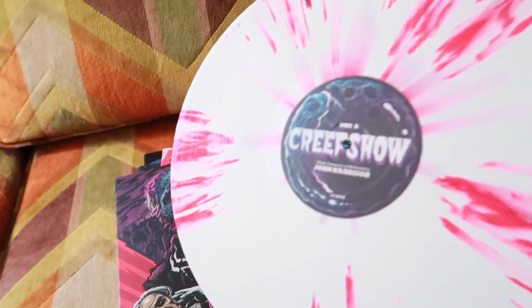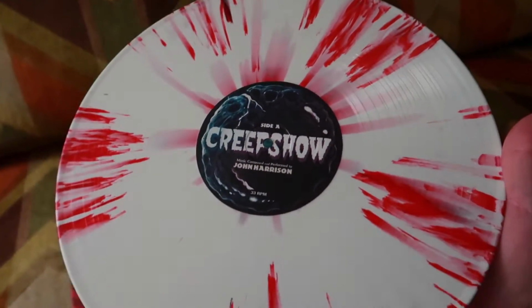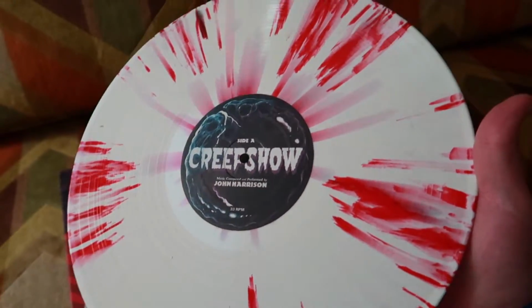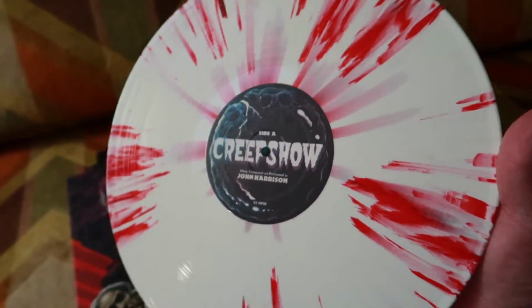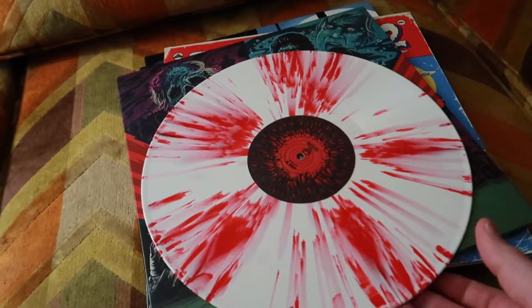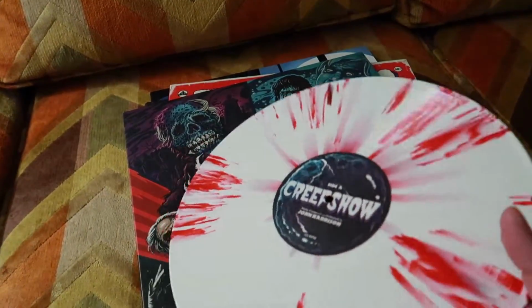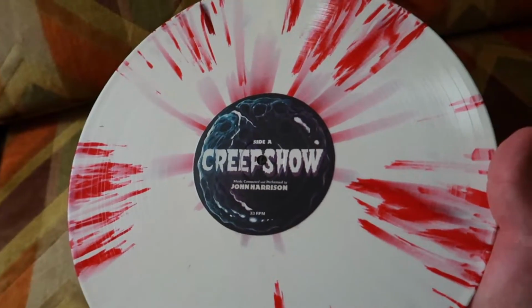Creepshow, I ended up getting the Father's Day cake colored vinyl, and I mean, how much fun is that? That is what a splattered record should look like. It should look like that. It should actually be splattered. That is a good job.